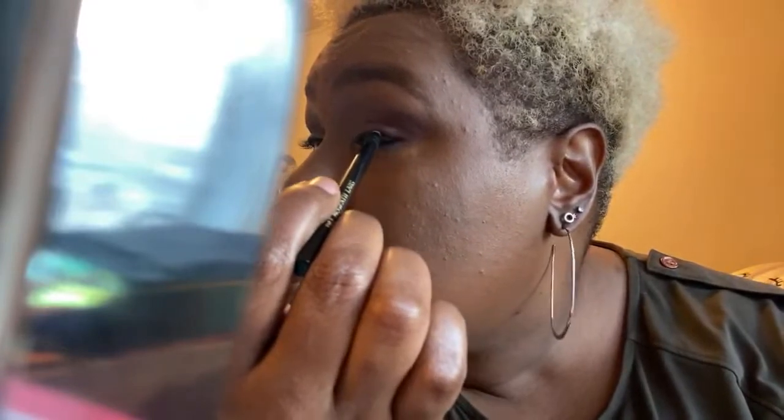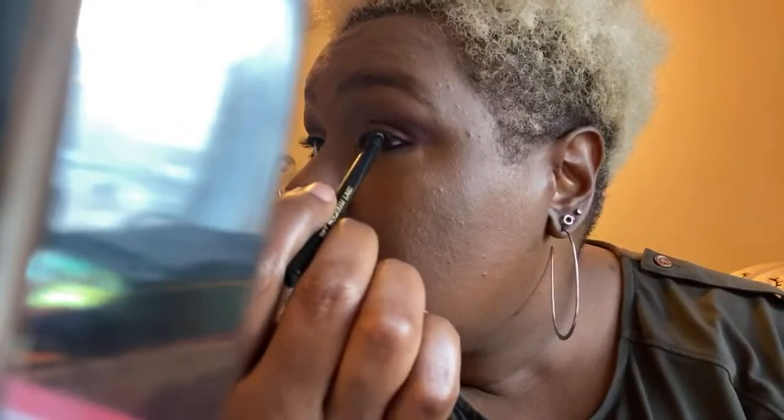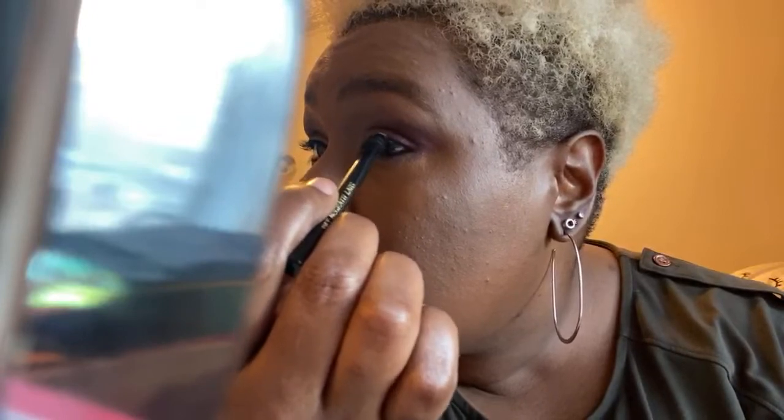I feel like you can definitely intensify this aubergine shade. I'm actually going to try to do it. Yeah, I'm curious to see if I can intensify it. Crease brush here.